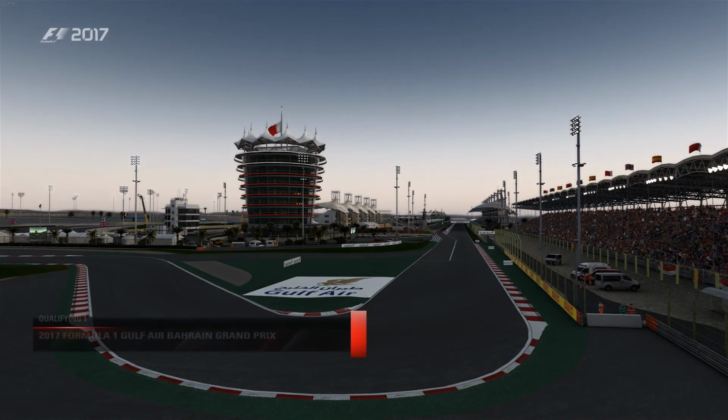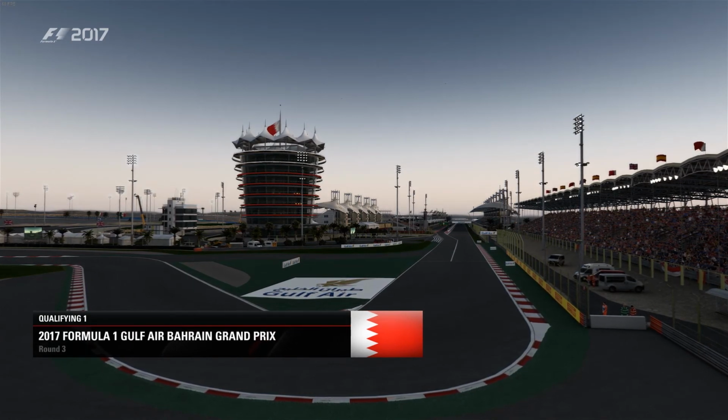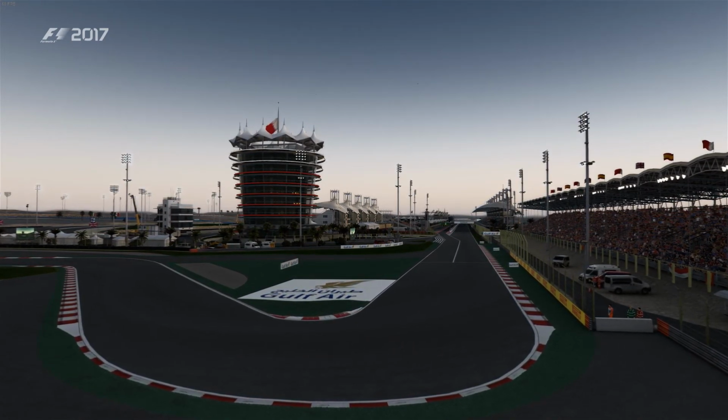Are ready. We hope you're ready as qualifying is about to begin here in Bahrain.